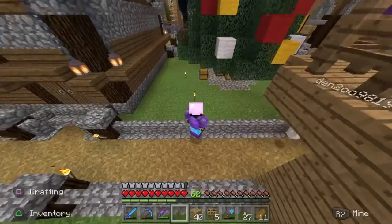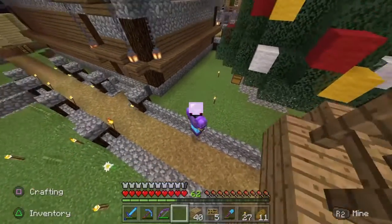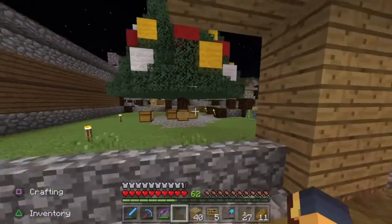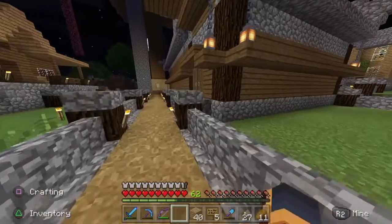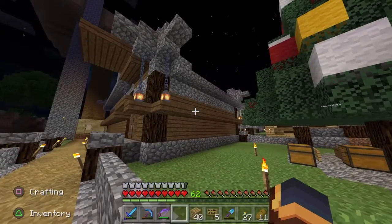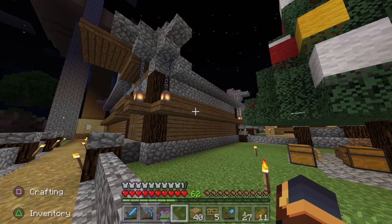I'll try and get a view from over here. You can see it a bit there. If you look over by the lantern. With that house over there, you've got a nice little cobblestone bit with some bits around it, so it doesn't look plain. This wall here is a bit plain, if I'm honest.